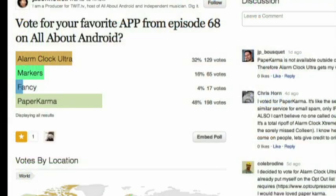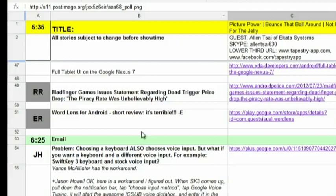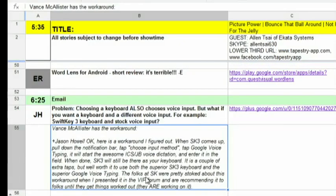Alarm Clock Ultra in second place with 32%. Bravo, Ron. Third place, Markers at 16%. Fourth place, Fancy at 4%.